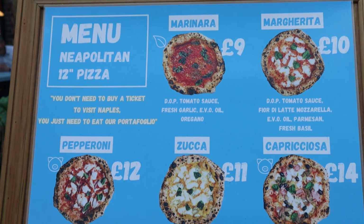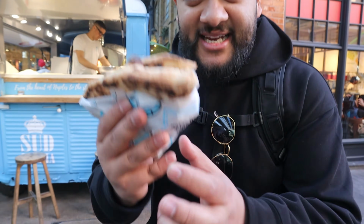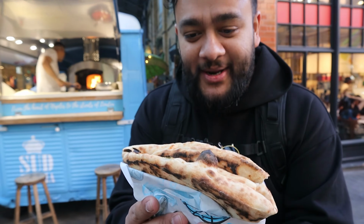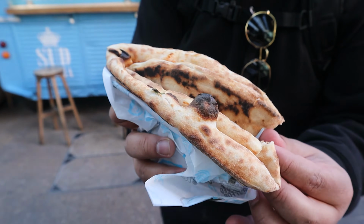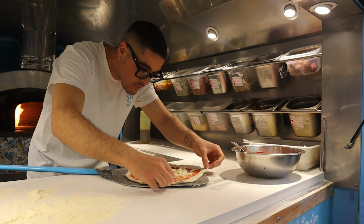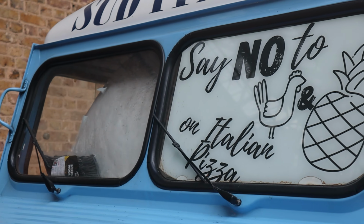Why? Because they bring the streets of Napoli here to London. And we're going to be trying something a little bit different here. Something signature about this place is the pizza portafoglio. That's a whole different concept originating from the streets of Naples, and it's basically a pizza that's folded up like this. Normal Neapolitan pizza, but it's folded up and served in this way. This is super cool, and apparently the history of this thing can be dated all the way back to the 18th century, back into that restaurant that we visited in Naples, believed to be the first place to have invented pizza.